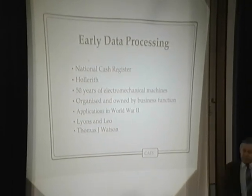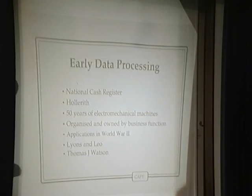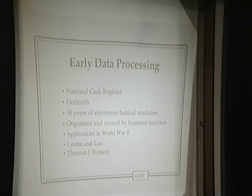And data processing of the commercial kind was kick-started by the National Cash Register Company, the tabulating cash register. That in turn led to Hollerith and the punch card era. And for some half a century or more, to electromechanical machines, widely used in commerce by all the major industrial companies in the world. These systems operated with very sophisticated electromechanical machines. They weren't computers, but they could do very complicated tabulations, additions, and even associative matching.